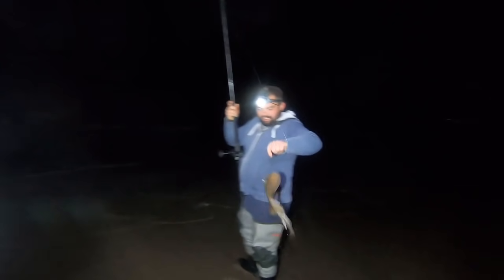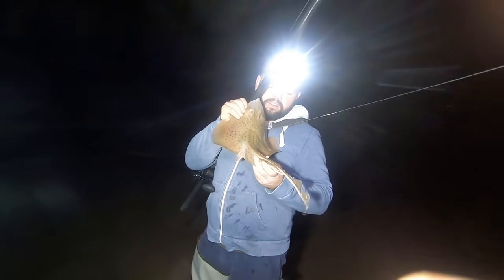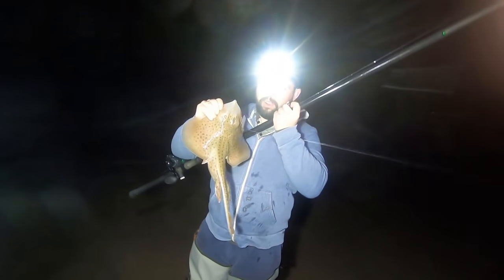Is it a spotted? It is. Oh, here we go. Not a bad start. Oh, he's a spiky spotted. It's a lovely start. One of my favourites. I don't catch many of them.